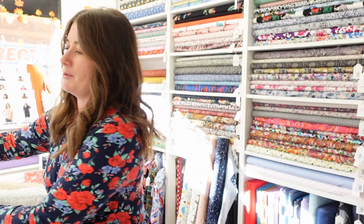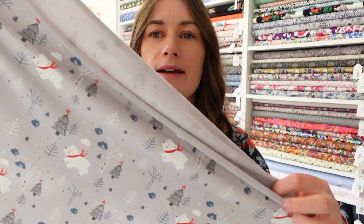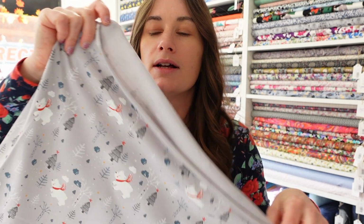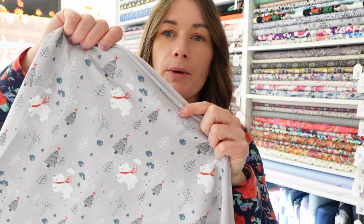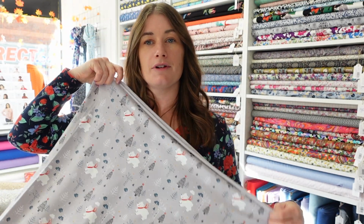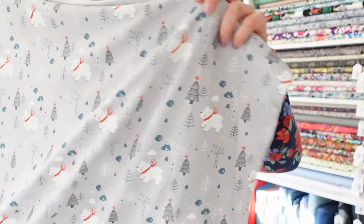So here are some of the prints that I've managed to get in. First one is this little snowscape print. You can see there we have got little polar bears in a scarf running amongst the trees on this silvery grey base. That's the scale there. This is very cute, and I think it's quite subtle. It's not overly in your face. I think it's very sweet.